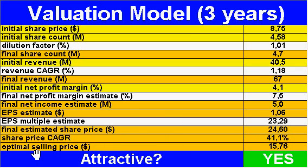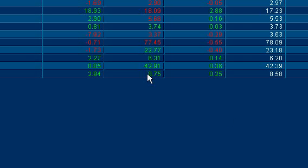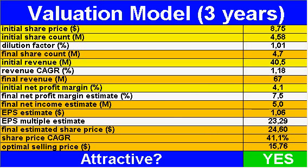And with this information I get to the optimal selling price of $15.76. This is the price where this share price compound annual growth rate would start being lower than 16%, which is my minimum threshold. So I would sell it at $15.76. The stock is now at $8.75, so very attractive here. I give it on a 1 to 10 scale, I give it an 8. Thank you.